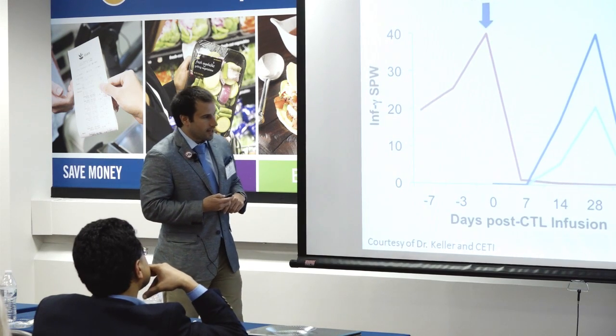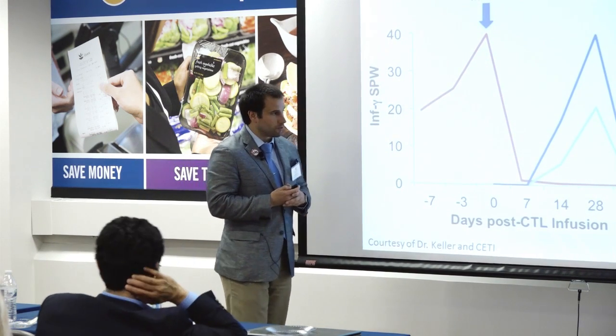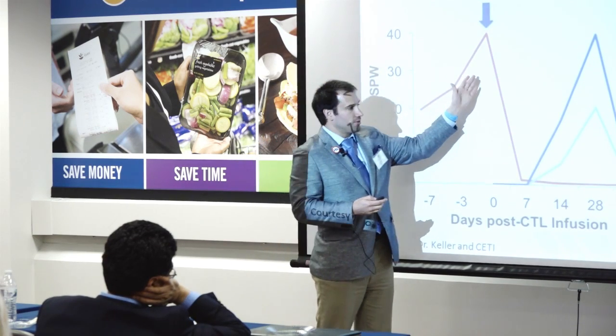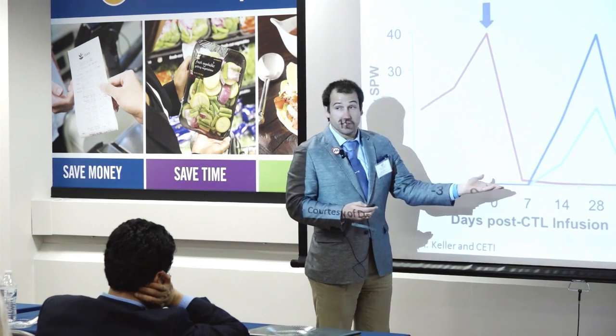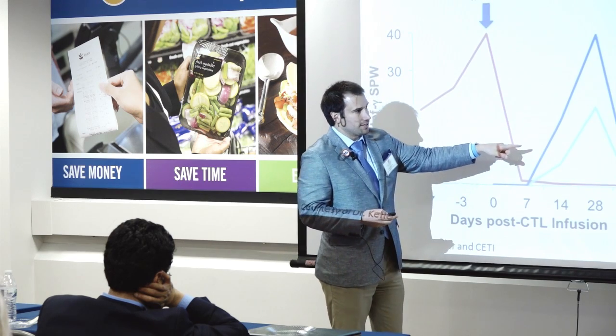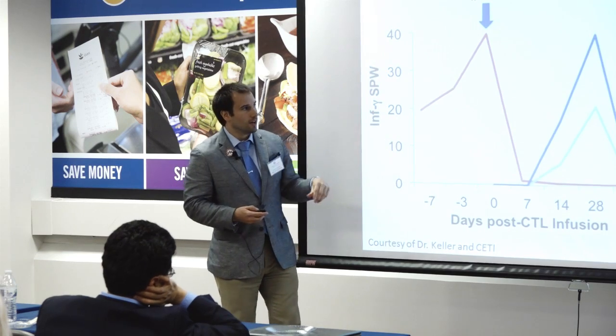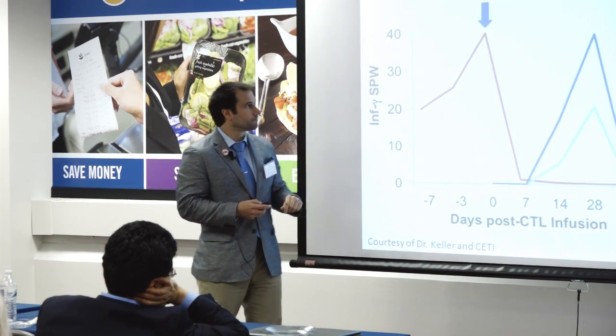And this is an example of one of the patients who was treated. Again, you see in red, that's the viral load. The patient received T cells. There's a very rapid decline in viral load. And again, we can detect the virus-specific T cells in the patient after the clearance of the virus.